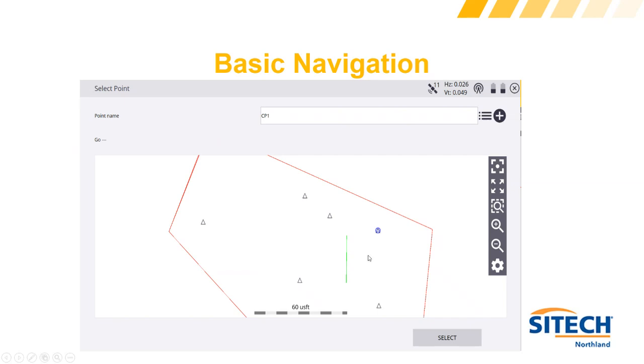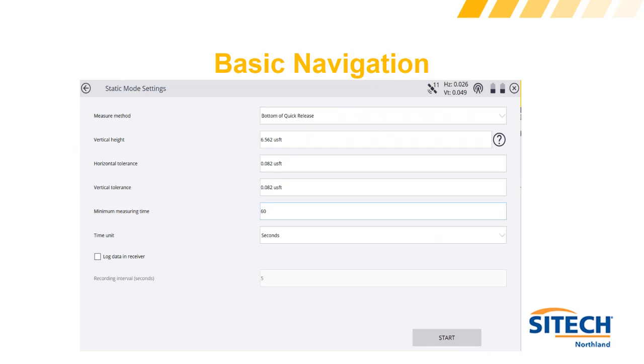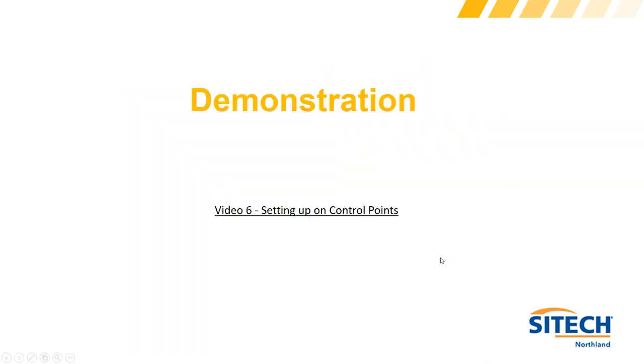And we kind of went over this in the video a little bit, but you're able to, again, select whichever control point you like, or if you're looking for a specific one, you can hit the menu up here. It'll drop down, bring up a list, and then you can select the control points from there. You tap select, and then it'll shoot your control point. Obviously you've got to do the 60 second measurement. It'll do the shots, make sure you're all plumbed up here, and then once you hit start, that's when it shoots the control point.